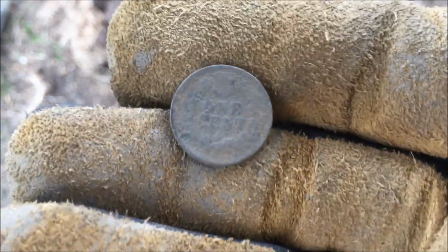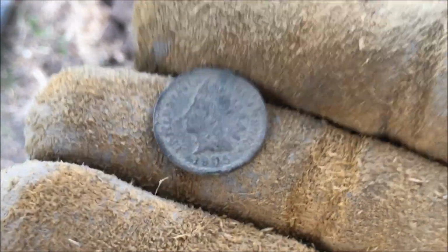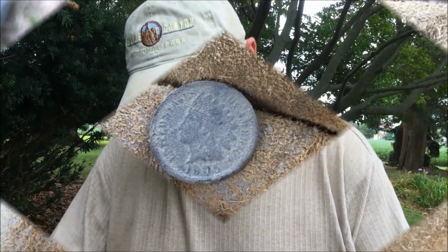First Indian of the day. Like I said, I just got a large cent right next to it. So come on, where's the old silvers? But cool find, I'll take it. In the bag she goes.